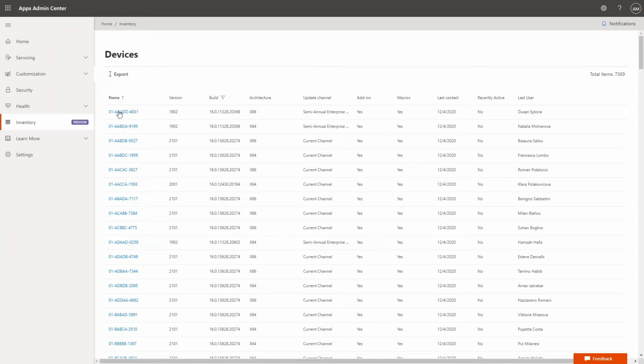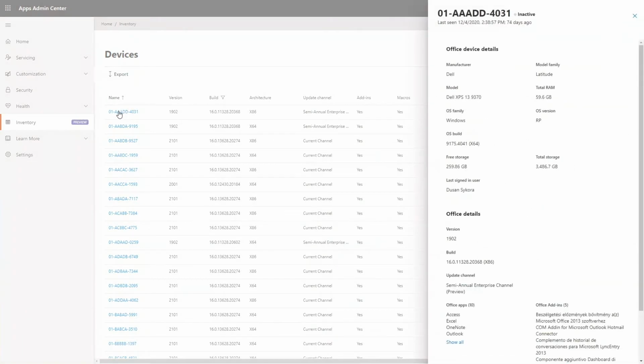Now, you can see I can dive directly into an individual device, where it's giving me basic hardware information, OS information, as well as what my free storage is on that particular disk, and who the last signed-in user is. Now, all of this is conforming to our standard privacy policies, where this information is stored in your tenant and in your tenant only.